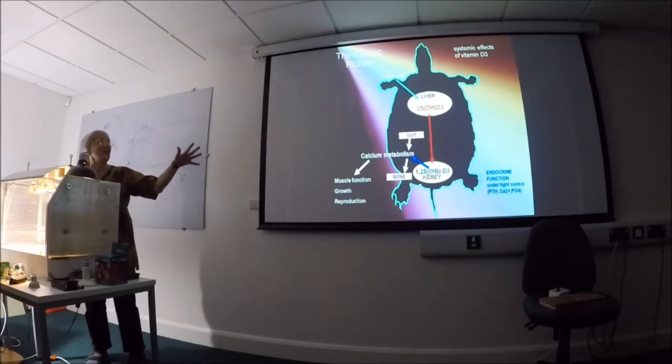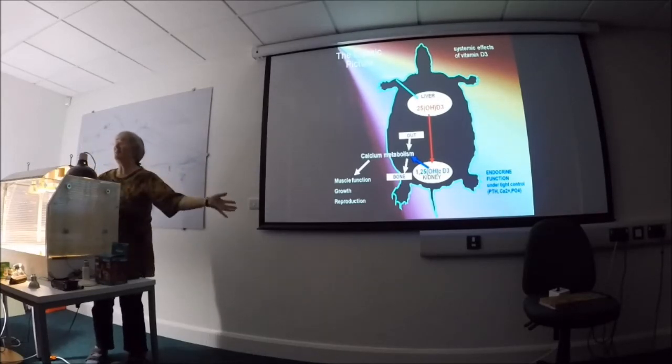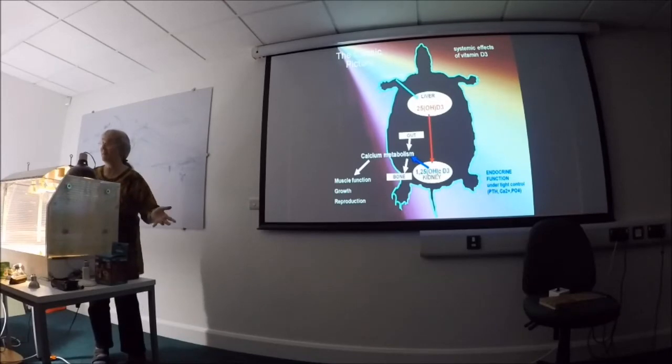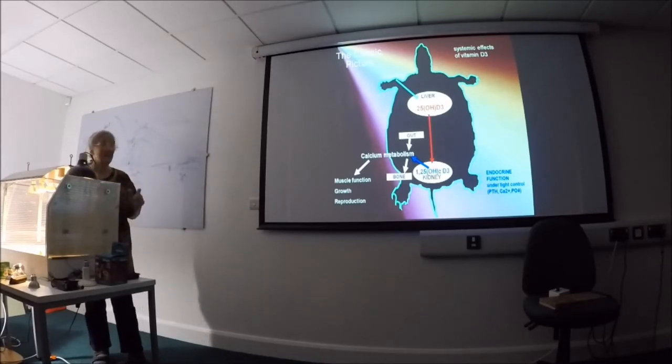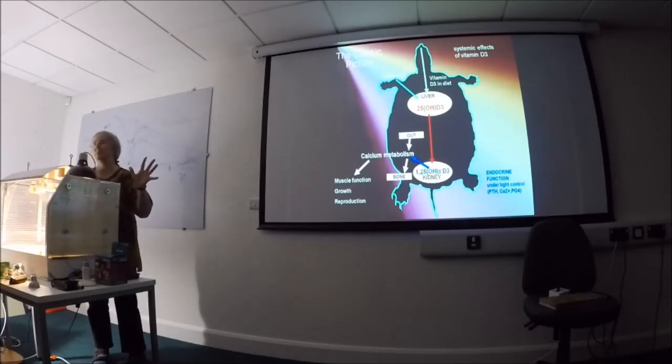So that's the classic pathway, and that's what I was taught at vet school, and that's all anyone knew about it until about 10, 15 years ago. And then they started discovering this thing about what's going on inside cells. And what they said, well, you can put the vitamin D in the diet, and you can keep the animal going, you can get the calcium metabolism beautiful. But is there enough?